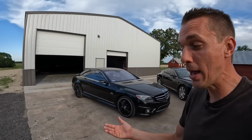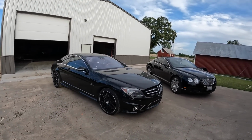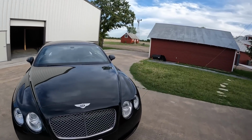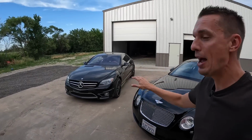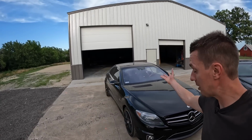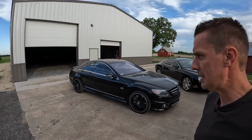But I've had a CL65 before. I have the Maybach with the same non-AMG motor, the 62. So I've sort of been there, done that with a lot of twin turbo V12 Mercedes, whereas the Bentley, well, I haven't been there and done that yet with one that is working. So I am enjoying the fact that I have a working Bentley Continental GT for a minute. And also I have a buyer for this one. He wants it, $27,300, which I'm only losing, I think, $2,000 or $3,000 on. So this might be the biggest win of the sellathon, only losing a couple of grand on it.